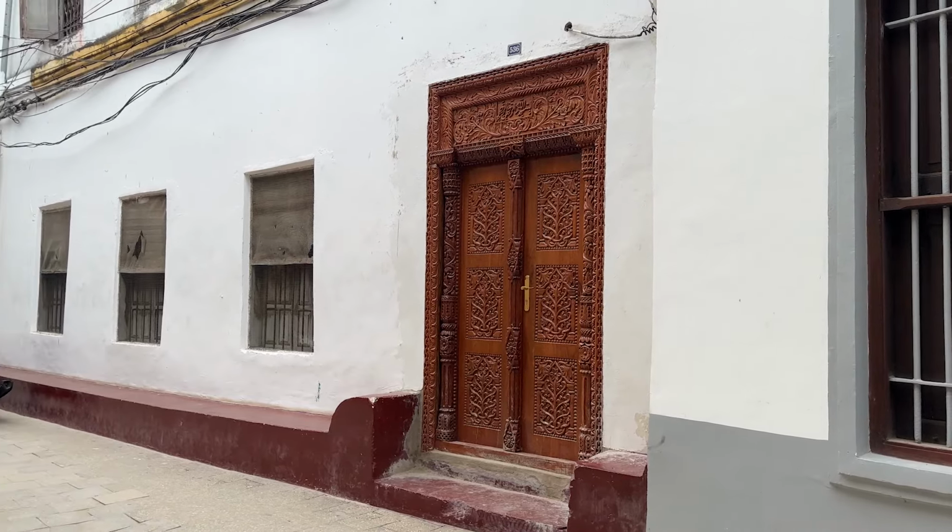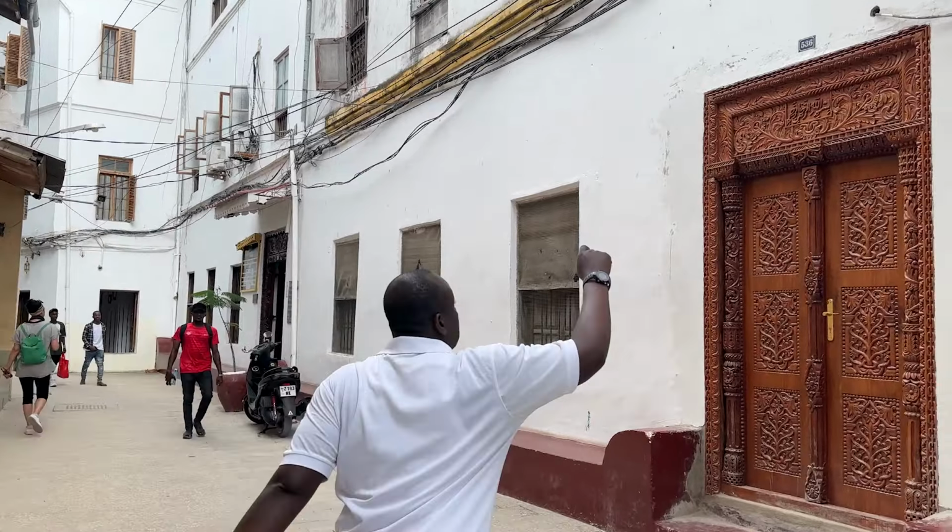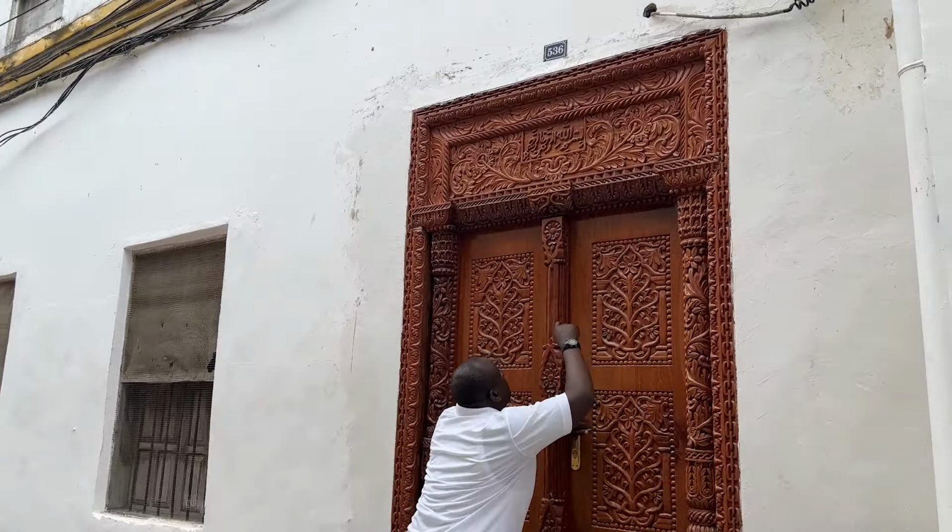This is known as an Arabic door. It's got Arabic inscription, and it is known, right, Bismillah here, at the top of the door.